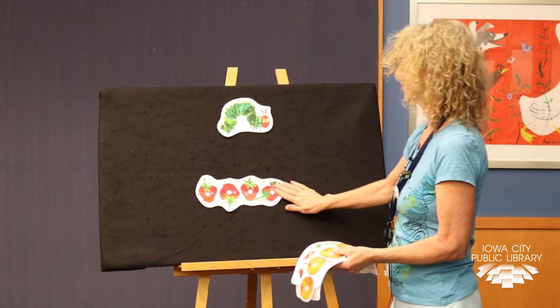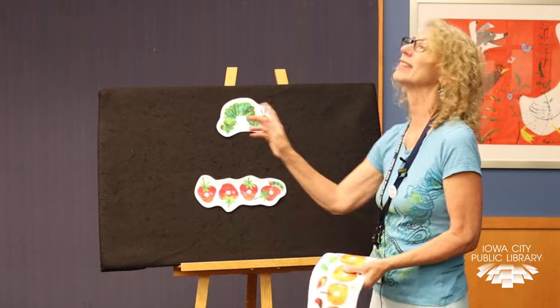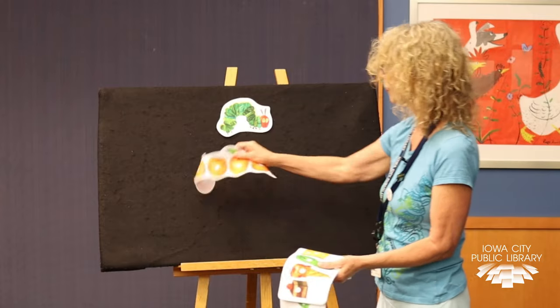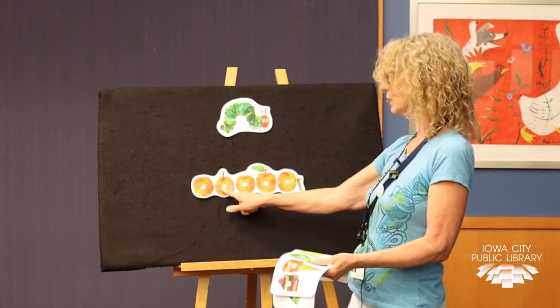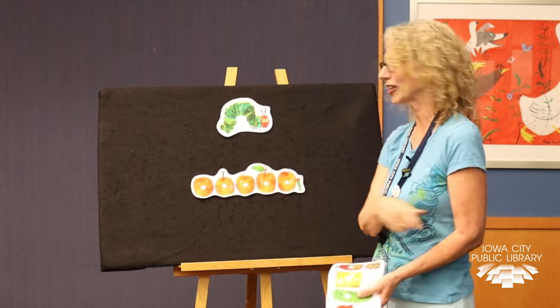On Thursday, he ate through four strawberries. 1, 2, 3, 4. But he was still hungry. And on Friday, he ate through five oranges. 1, 2, 3, 4, 5. And you guessed it, he was still hungry.